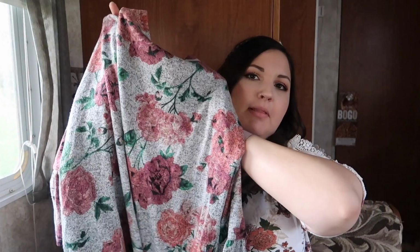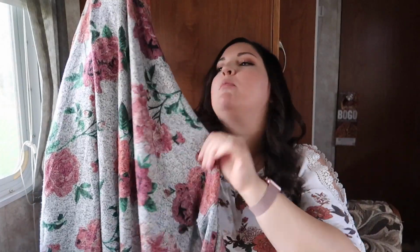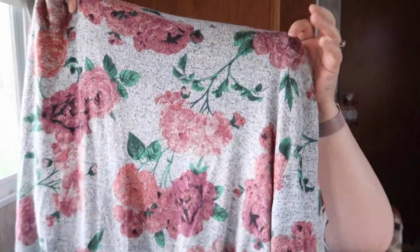The next shirt is also from Maurice's. If you guys know me at all, you know that's like one of my favorite stores in the universe. So the next shirt that I got, it is of course another floral. I don't know if blouse is really the best term because it's a thicker material. It's definitely not a sweater. But it is a thicker material, so I wouldn't call it a blouse. It has long 3/4 length sleeves, and at the end it flares out just the tiniest bit right at the end of the sleeve, and I think it is so pretty.